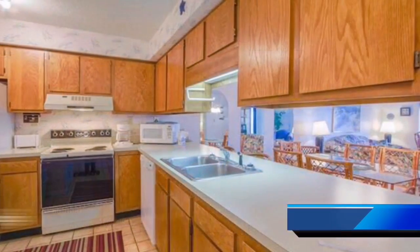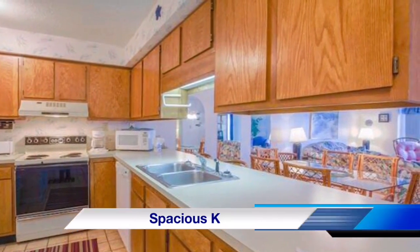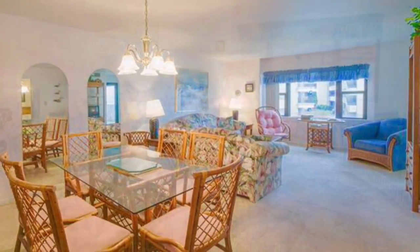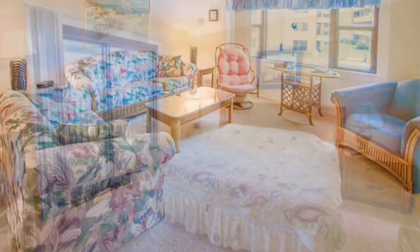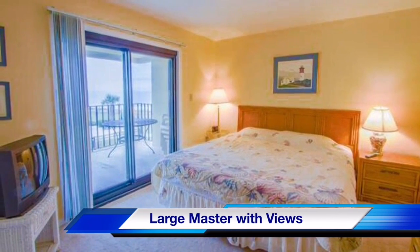Summer Winds at 1505 Salter Path Road is a 2-bedroom, 2-bath condo offering a large kitchen with plenty of cabinet and counter space, a huge open floor plan with living room and dining room area, two coastally decorated bedrooms with plenty of natural light and great views.